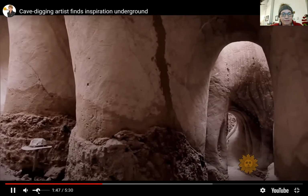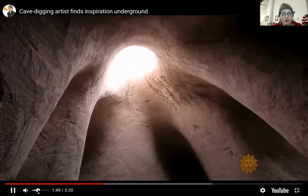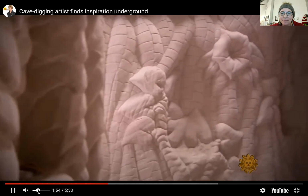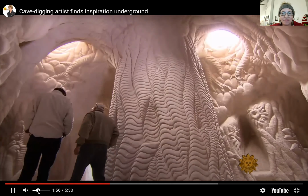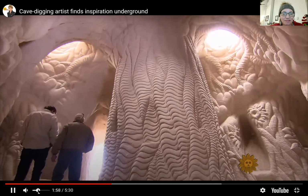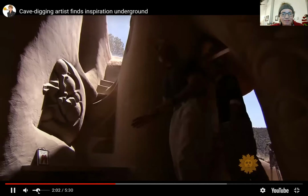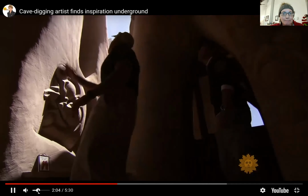The sense of being underground, with light streaming in. The intimacy of being in a cave, yet the columns end up very large, sometimes 30, 40 feet high. He has no degree in sculpting. He's not a structural engineer, and he's not an architect.